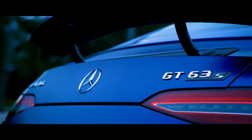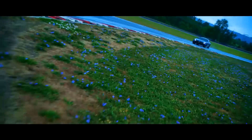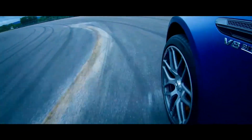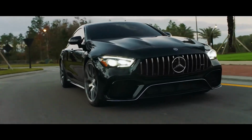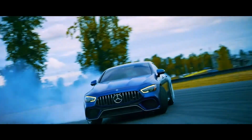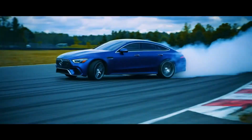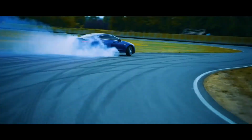The GT four-door coupe features AMG 4MATIC Plus with variable torque distribution for maximum traction in all circumstances, whether on the road or on the track. Up to 100% of the engine's power can be sent to the rear axle, and up to 50% can be transmitted to the front. Drift mode, available on some GT four-door variants, locks the car into rear-wheel drive and allows for dramatic, spirited drifting on closed courses.